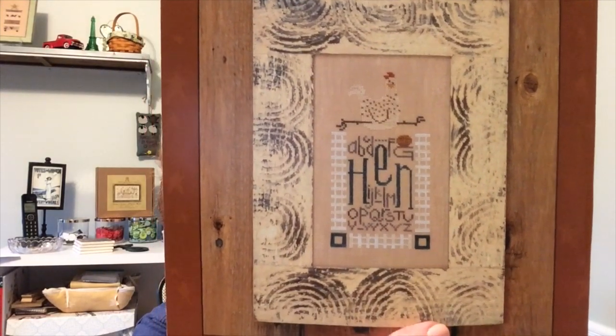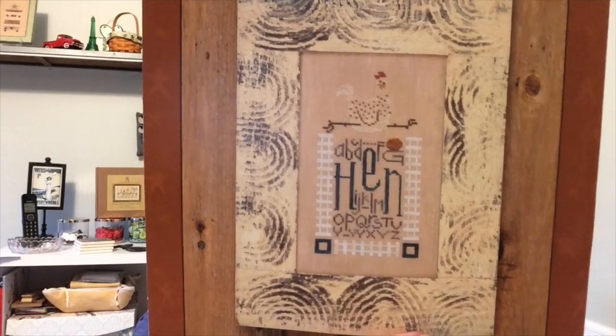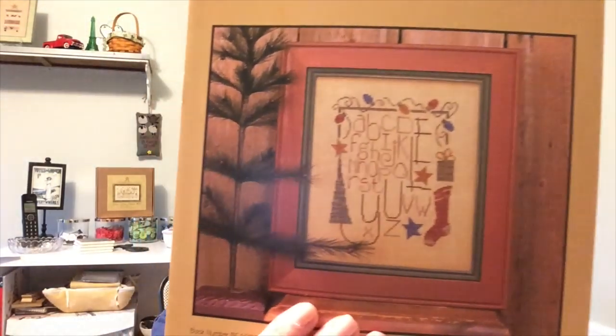And that's the hen one, where it's the alphabet, but hen in the alphabet is very pronounced. Eek is another in that collection, and Yule as well. So you can see that when they start a collection, they usually do a number of charts within that collection, and I find that their charts are very reasonably priced and they're very easy to stitch.